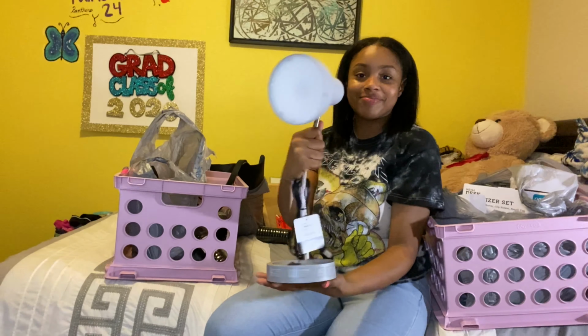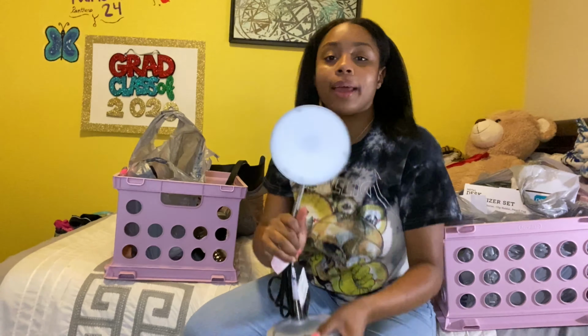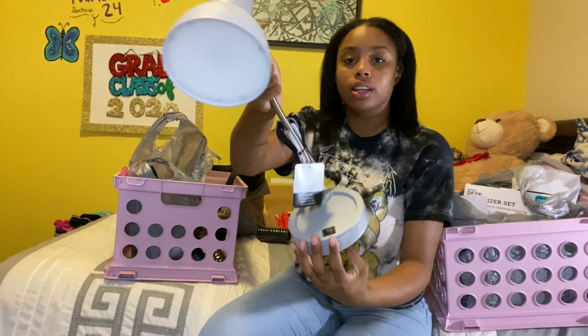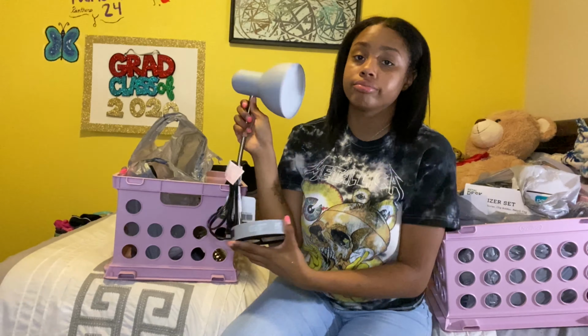Got a lamp. Yes, I got a lamp. I got a lamp. Yeah, this is basically it. It looks like it has a little compartment if I want to put some loose jewelry on it. It looks legit.